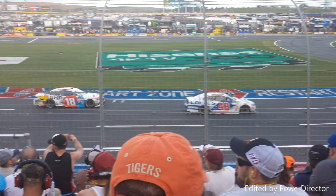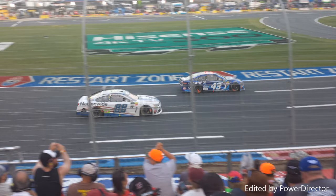Yeah, and needless to say, I was pretty ticked, so hence the bad camera work. I was trying to record and look to see what was going on at the same time. But it was really unfortunate that Chase Elliott got taken out so early.